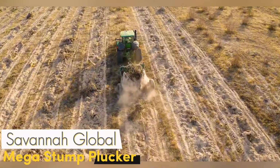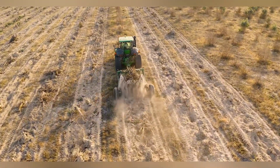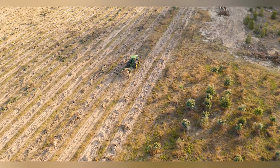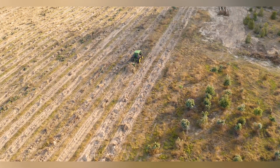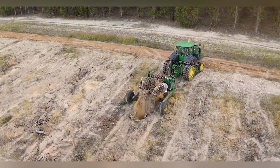Looking to uproot huge logs from forests and fields? Here's a beast that can handle the task all by itself. The Savanna Global Mega Stump Plucker. This machine is like a giant, defying nature's toughest obstacles. From a small tree stump to a huge trunk, nothing can stand in its way.